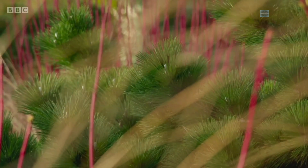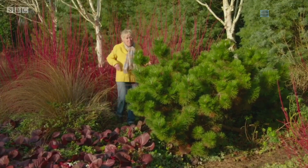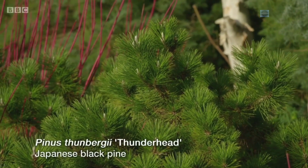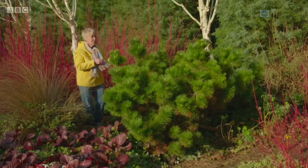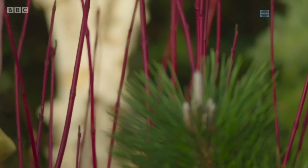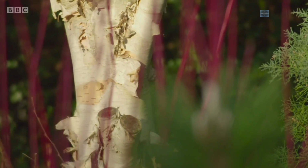One of the delights of this garden is coming across these absolutely brilliant specimens, hugely special conifers here and there. This is a Japanese black pine. At this time of year, it's got an extra special feature, and that is these new emerging buds, which are just like silver candles, and they pick up the white bark of the betula in the background.